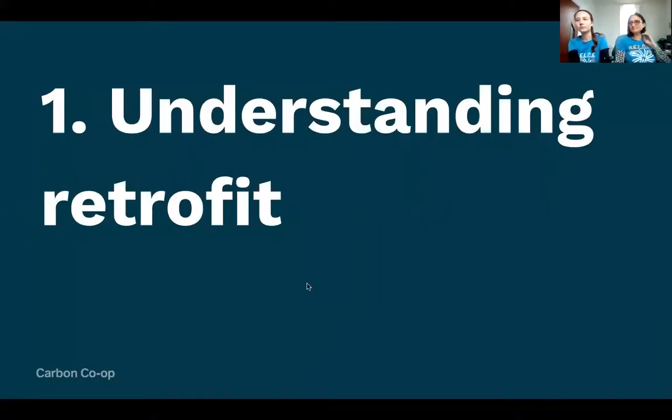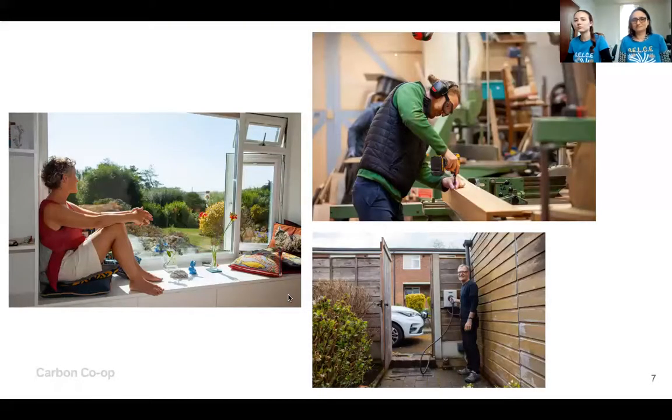Okay, and I know from looking at the attendee list, we have a range of people at different levels of understanding and knowledge of retrofit. So just to give everyone the same level of knowledge, retrofit is the retrospective fitting of energy efficiency improvements to a home in order to lower the energy demand, the heating demand for that home. It involves things like insulation and other energy reduction measures, but also micro generation, things like solar panels and heating systems, such as heat pumps, and also takes in the definition of smart management systems as well.